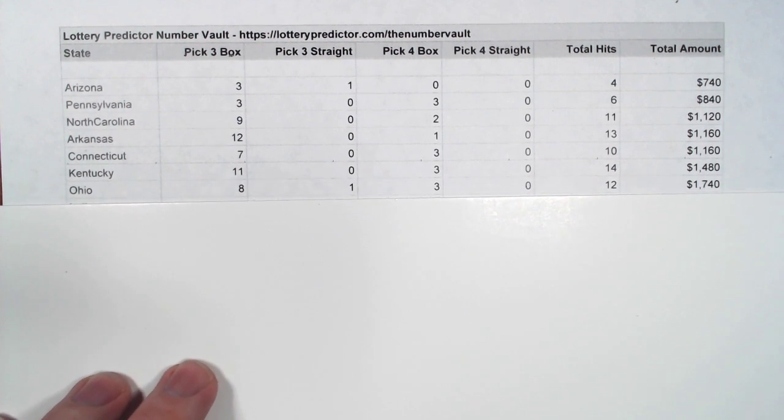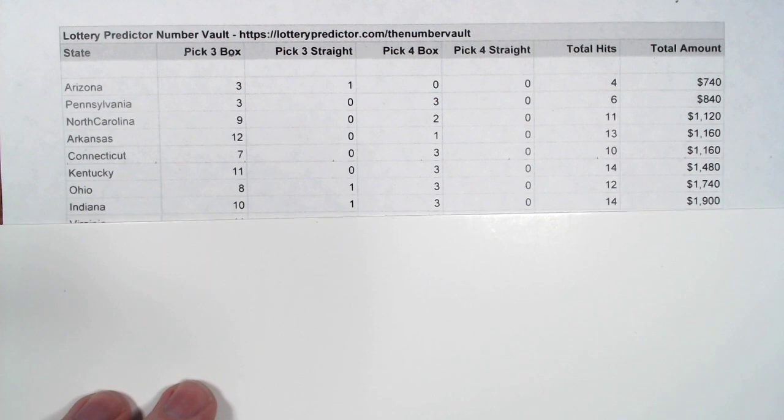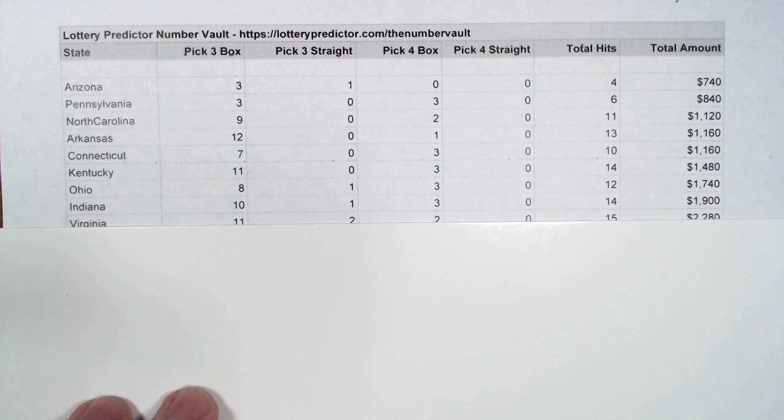Next up we have Ohio, $1,740, 12 total hits so far, 8 pick 3 box hits, 1 pick 3 straight hit, and 3 pick 4 box hits. Indiana next, $1,900, 14 total hits, 10 are pick 3 box hits, 1 is a pick 3 straight hit, and 3 are pick 4 box hits.